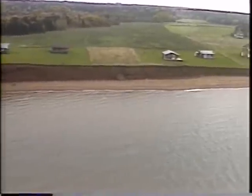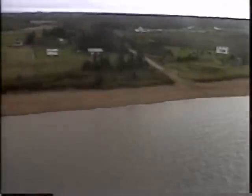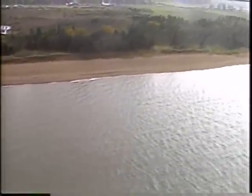Sand beach with sort of a rock erosion debris at the base. Mixed sand and gravel on the lower intertidal and some dune development at the back. There's a small foredune ridge here, probably about 2-3 meters high.